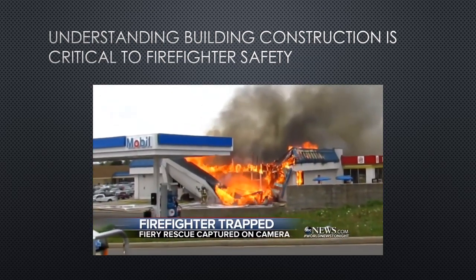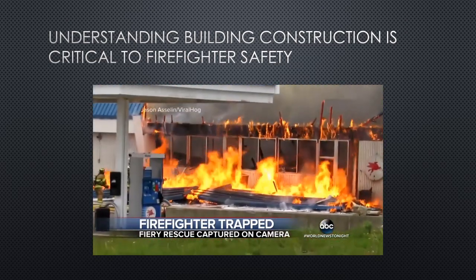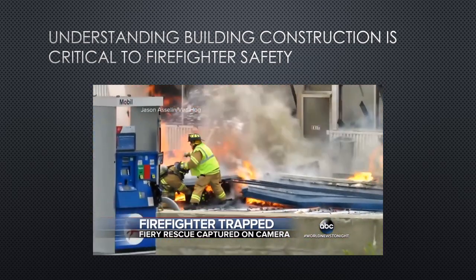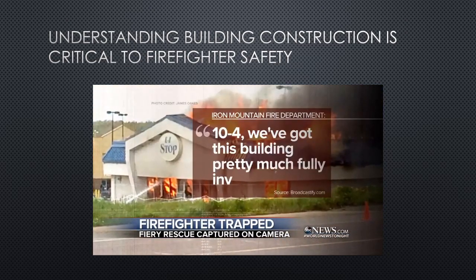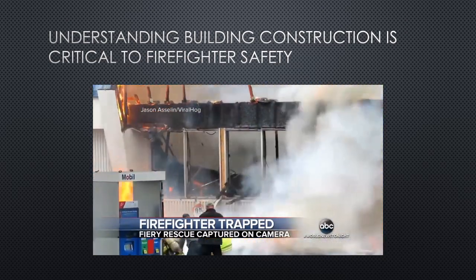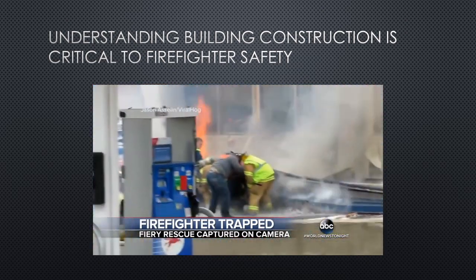This convenience store engulfed in flames. The front of the building collapses, crushing a firefighter at this Michigan gas station. There's a fireman down! Get him out, get him out, get him out! Cameras rolling as flames rage around him, burning dangerously close to gas pumps. Careful, we've got this building pretty much fully involved. The firefighter trapped under the debris, more than half a dozen first responders frantic, adrenaline pumping, lifting that metal frame, desperately trying to pull him out, some with their bare hands, another dousing flames with a fire hose.